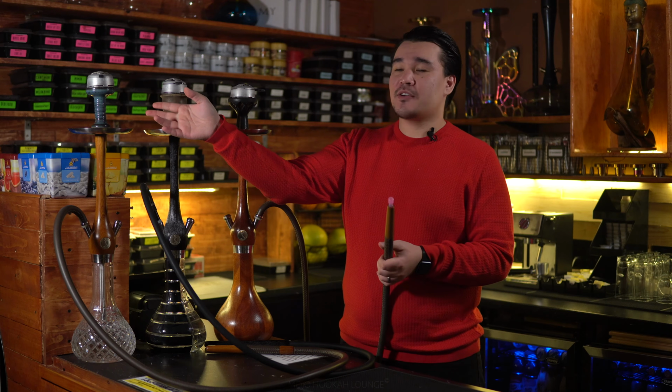Let's smoke it. So our hookahs are ready. We basically mixed the light tobaccos, medium tobaccos, and then the strong tobaccos in 3 different heads. For the lightest one, we use Blue Mist from Starbuzz and White Peach from Fumari.